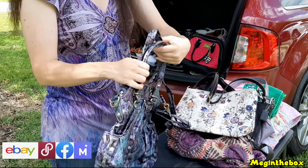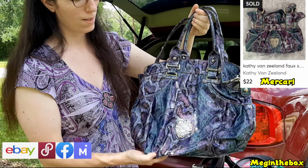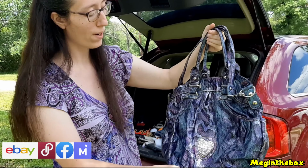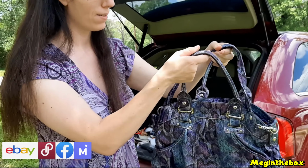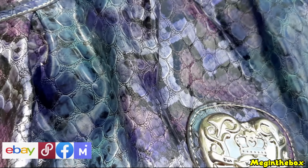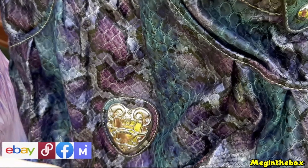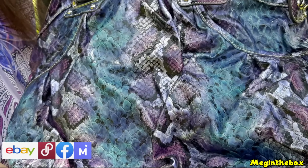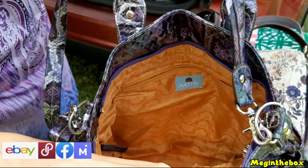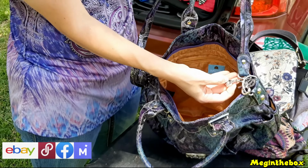And last but not least is this Kathy Van Zeeland faux snake skin or crocodile skin purse. It's very nice with the emblem there. And it's kind of a bluish purple color. And that's the back and the interior is very clean, and it even has a charm here.